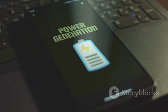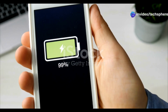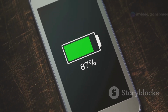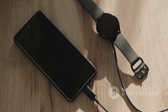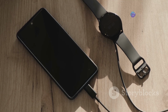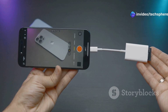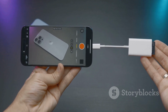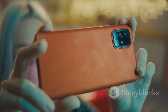Section 5. Power that lasts. Now let's talk about one of the most important aspects of any smartphone, battery life. The Itel S25 Ultra packs a massive 5000 mAh battery that'll easily power you through a full day of use. And when it's time to recharge, the 18-watt wired charging gets you juiced up quickly. Plus, the S25 Ultra features bypass charging, which means you can keep using your phone while it's charging without worrying about overheating.